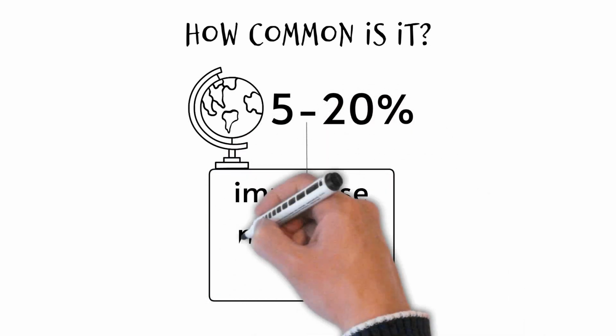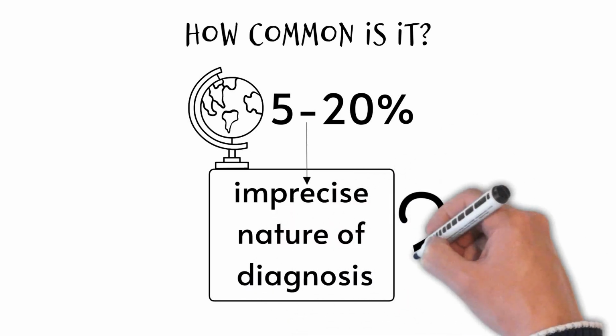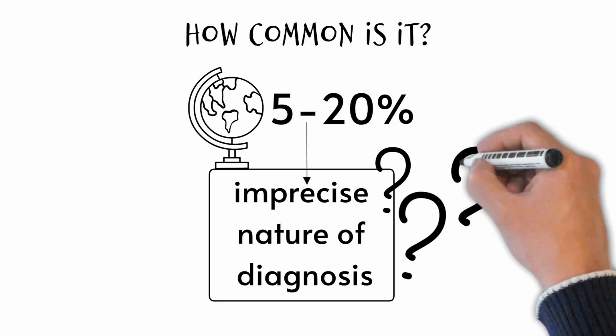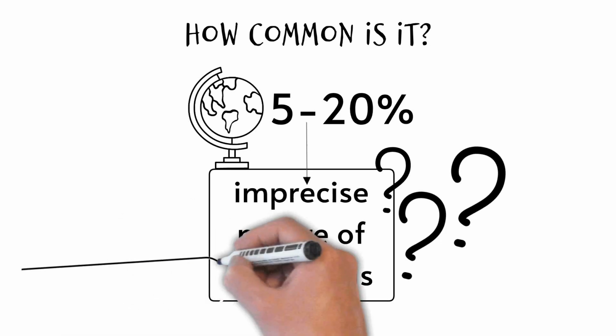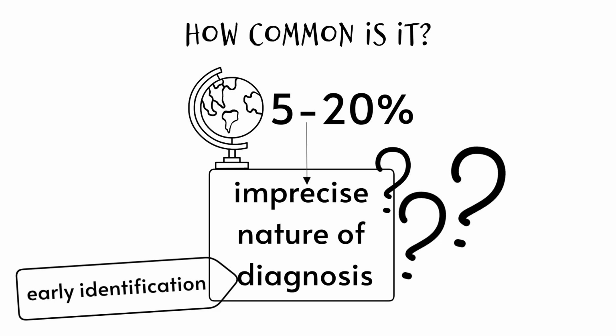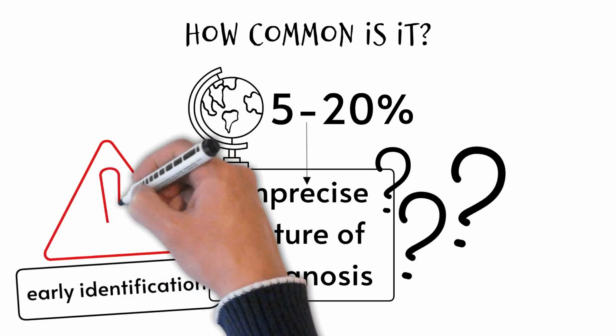One of the reasons is the imprecise nature of diagnosis. How do we define the cutoff point for poor reading? How is poor reading defined? Is it relative to a child's peers or to their own academic abilities? Before seeking diagnosis, obviously, early identification of potential problems with reading and spelling is required, and this is usually prompted by concern from a parent or teacher. This is one of the challenging obstacles to diagnosing dyslexia.